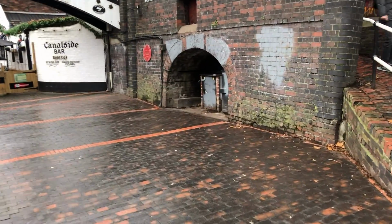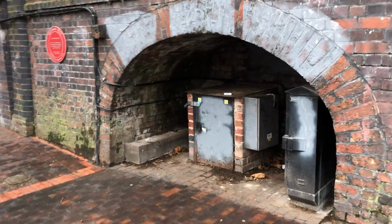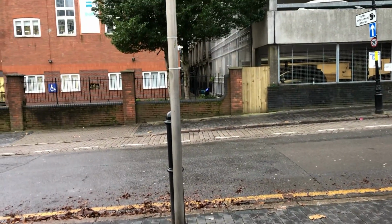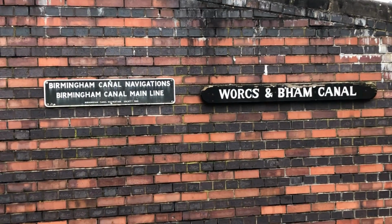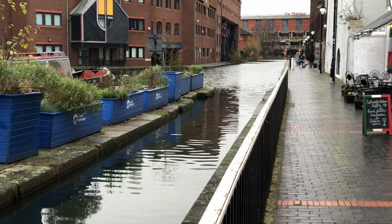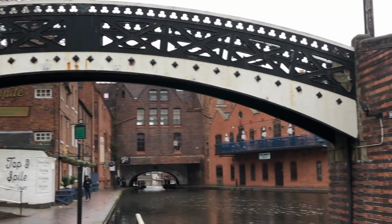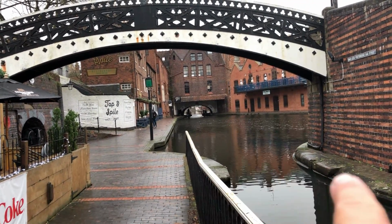This used to go through to another wharf. Worcester Birmingham. Birmingham Canal Navigations main line. This bridge here, as much as it looks old, is actually quite new. There just used to be a wooden plank going across here.